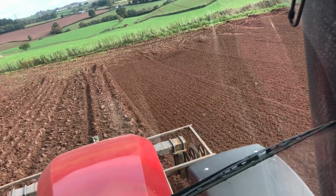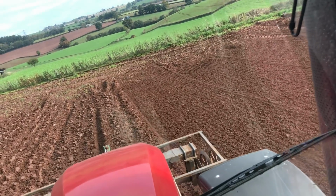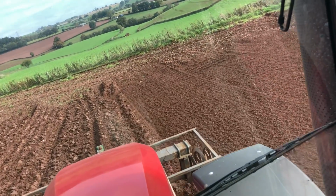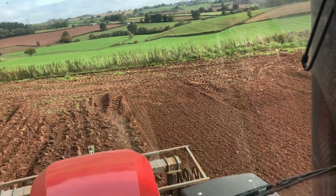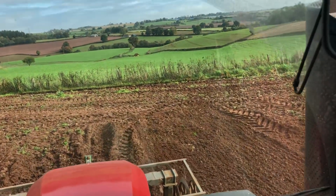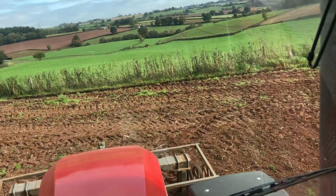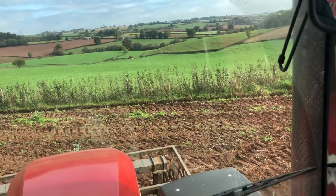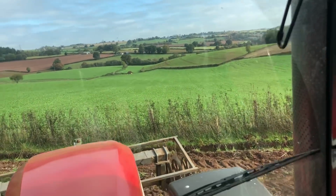This 30 odd acres is going into seed wheat. We don't usually grow seed for seed contract, but we are. We might be planting oats in the spring for seed as well, but I don't know about that at the moment because we haven't had a very good germination on the beans this year. The beans haven't had a very good year, really. It's been a bit dreadful on the beans, actually.